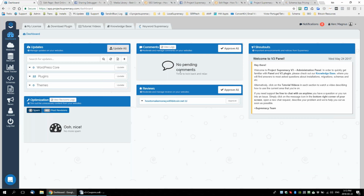Any comments that come in, sorry, these are comments that are pending. I can approve everything. There's none here, so I can't really show you because I keep my stuff nice and clean. But I can approve, or I can delete, or I can edit comments that come in. Anything that comes into spam will show up here, and I can easily delete spam, and I can delete post revisions if I want. This is an overview of everything, guys, of all your sites.